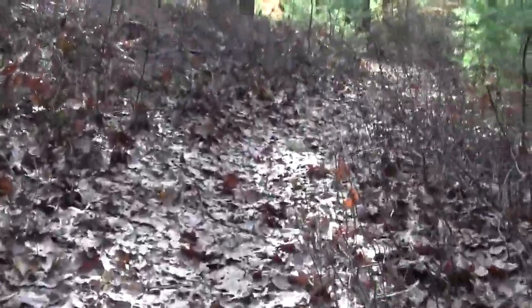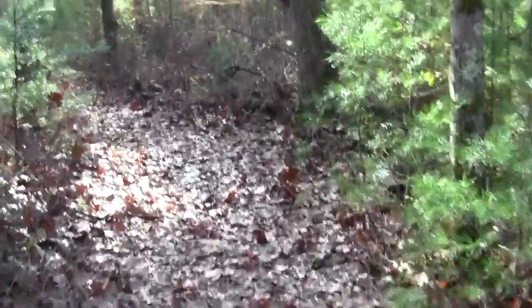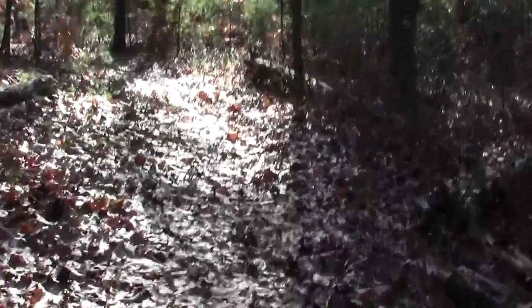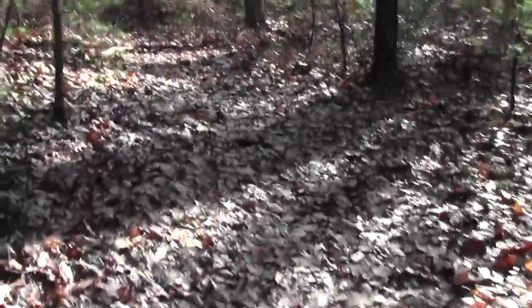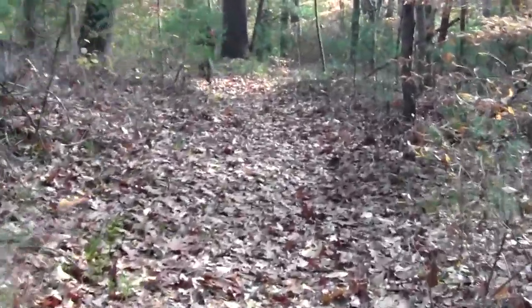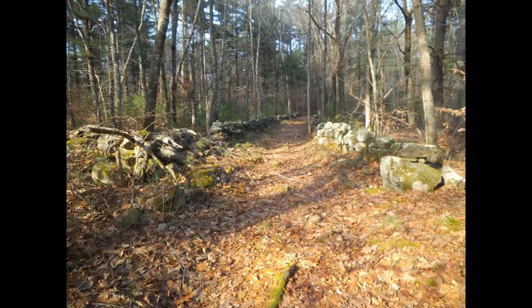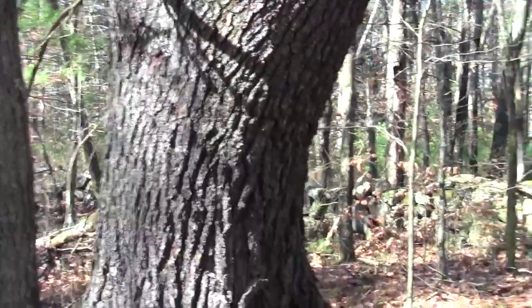There's the stream crossing. We're coming to an upland. Little bends, twists and turns, and soon to be rejoined with the road. Wonderful old stonework, the mother of all stone walls.